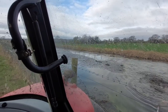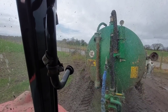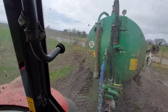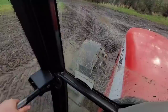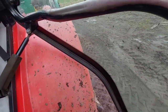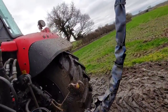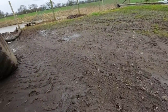Fair old lagoon, this one. So, first load's nearly on. About a third of this load will be what I've taken out the channels down the farm. That's quite thick. Ooh. We are done. It's that thick, it's not running up the what's-name properly. Yeah, it's been slow. Need to just do that. That spool's not in use. That's to lock me hitch off.